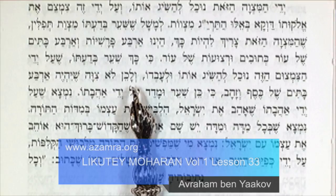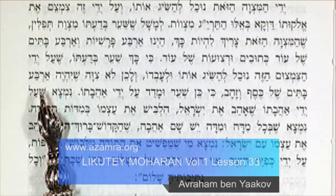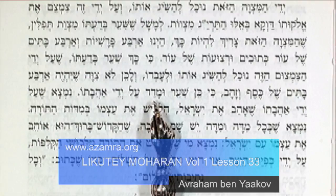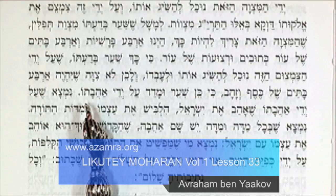In the case of the tefillin, lochein lo tzivu shia arba botim shel kesev azov, he did not command that there should be four capsules of silver or of gold. Ki kein shir umodad al yedei havosoi. This was how he estimated and measured through his love of Israel, for all of the Torah is an expression of his love for the assembly of Israel.